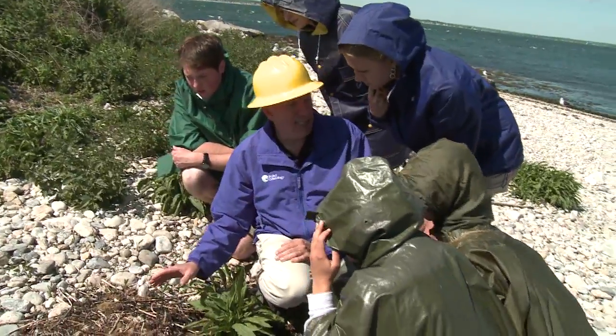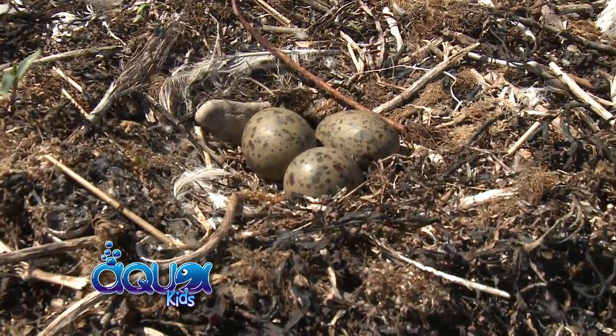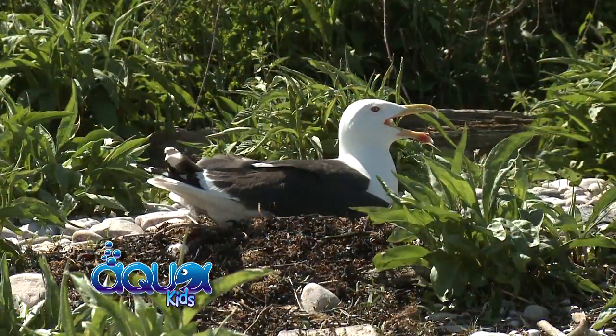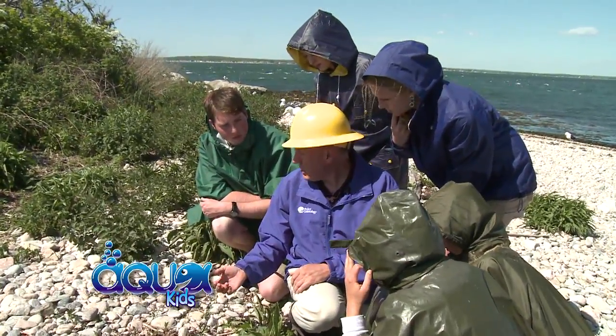What we have in front of us is a typical clutch of eggs, which is 3 eggs that these birds produce. Now, these birds will double clutch, which means if the first group of eggs is lost due to predation, they will lay 3 more eggs and try to hatch those out.